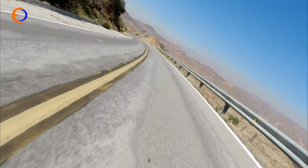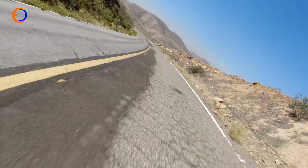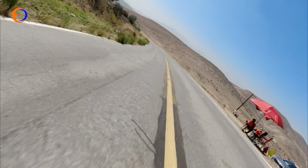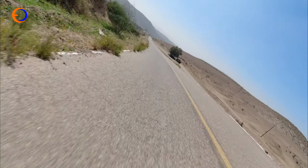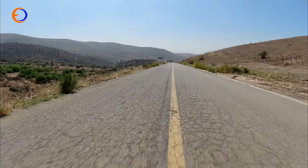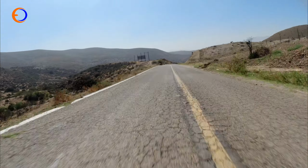It's another long left-hander. I'm going to hang it out for ages, and by the marshal point I'm just going to cross over the yellow line and then gas it. I've crossed over there so I can get the bike stood up and gassed harder. Eric likes the nice long sweeping line all the way around the outside.